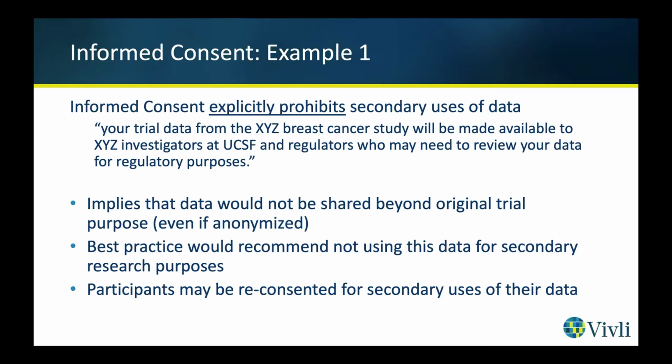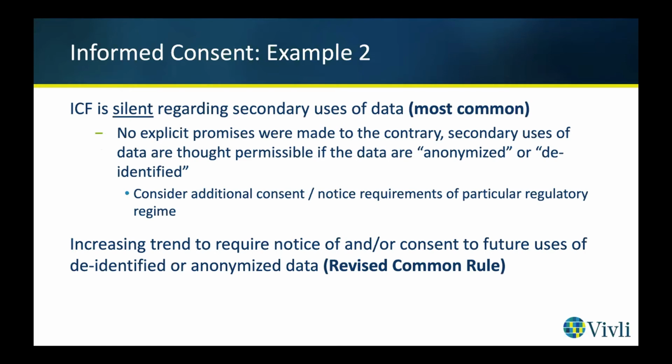I think a more common use of informed consent is being silent on the secondary uses of data. There's no explicit promise made. And in this case, it's thought that secondary uses of data are permissible if the data are anonymized or de-identified. There is an increasing trend to actually explicitly require notice or consent to future uses of de-identified or anonymized data. So there are lots of regulations about that. I'm not the expert on this, but I think the informed consent practices are moving to be more aligned with this movement towards increasing sharing of participant level data.